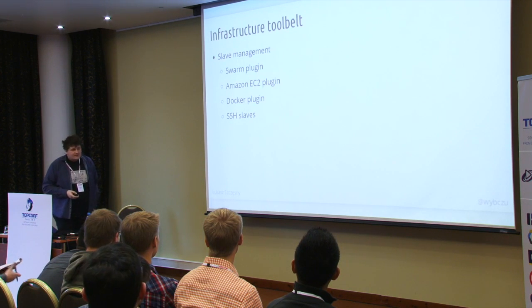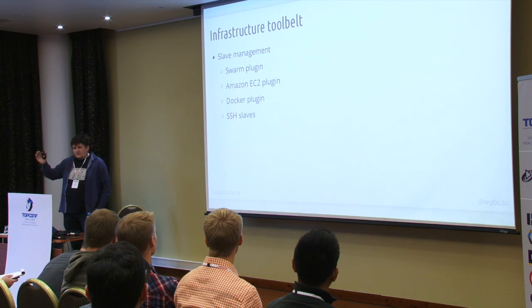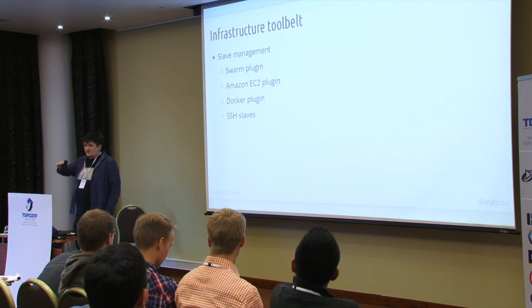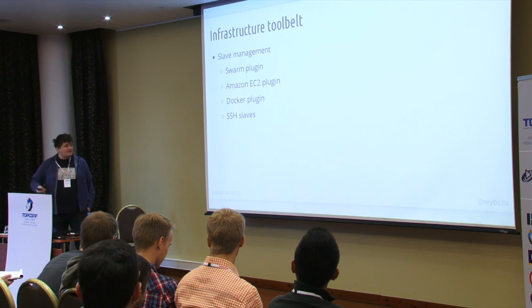So there are a lot of solutions you can use. For example, the Swarm plugin. You can have an Amazon auto scaling group, which will, for example, scale up during the day and spawn new Jenkins instances, and scale down during the nights and weekends, where you don't need too many slaves, and you can save a lot of money.